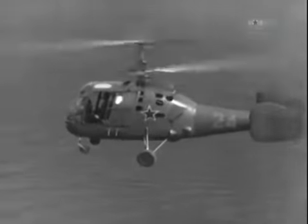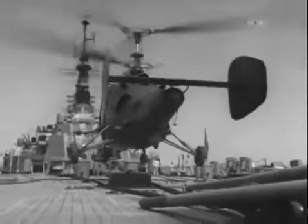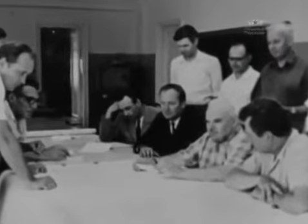The Kamov's coaxial rotor helicopters, indifferent to side winds, were most suitable for deck basing. Nikolai Kamov developed his Ka-25 anti-submarine helicopter with the total support of the Navy's Supreme Commander, Sergei Gorshkov.